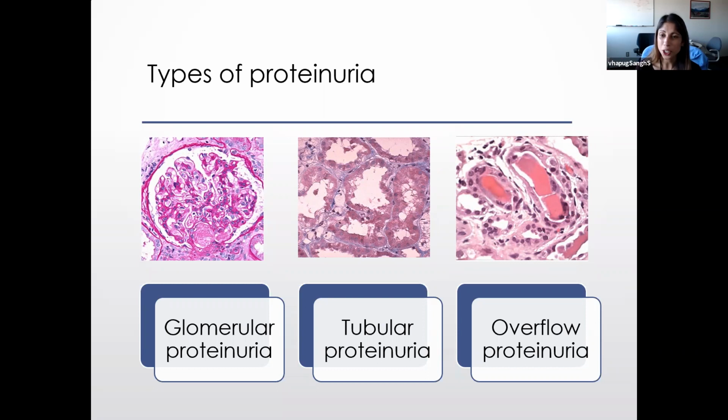The other type of proteinuria is tubular proteinuria. So some of the proteins that get filtered through the glomerulus and do not leak out, so they get reabsorbed, can be secreted through the tubules, and you'll see evidence of tubular proteinuria in people who have tubular damage, so people with ATN or tubulointerstitial diseases. That tends to be less than 1 gram of proteinuria per day, and again, you're not going to see it in the urinalysis. It's only if you get a dedicated urine protein to creatinine ratio.